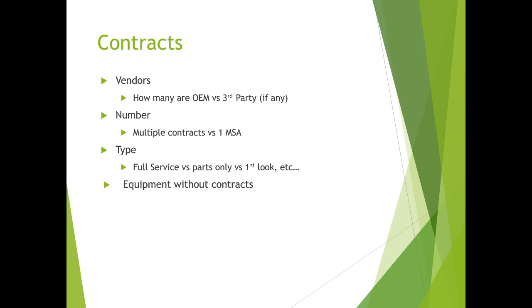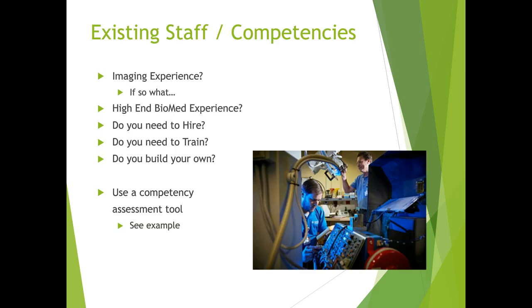Look at your existing staff, their competencies in imaging. If you're going to tackle imaging, what experience do you have in the imaging? If so, what areas? Are they CT, general X-ray, MR, etc.? Your high-end biomed experience. Do you have the anesthesia, the ventilator training? Then you look, and do you need to hire people with those skills?